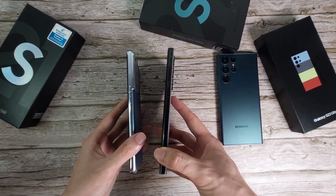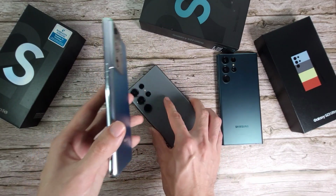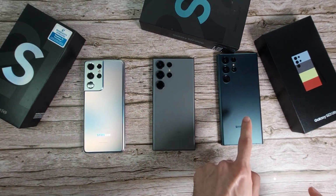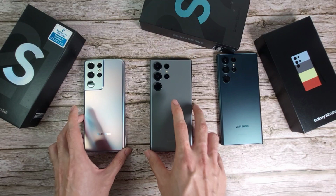But the S23 Ultra does pull ahead because it has more squared edges on the sides, so it's definitely easier to grip. It's very, very similar to the S21 Ultra. So in terms of this, I'm going to give this 1, 2, and 3. Last one here because it's very curvy, so you're going to get a lot of accidental touches. Very hard to hold if you're not having a case.